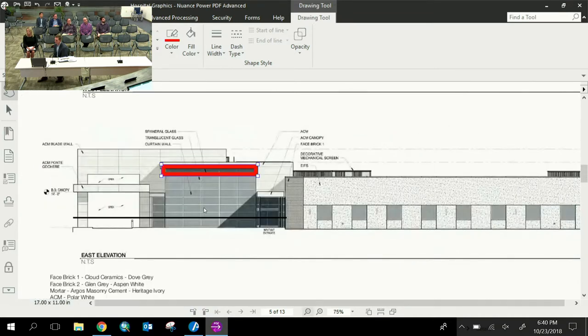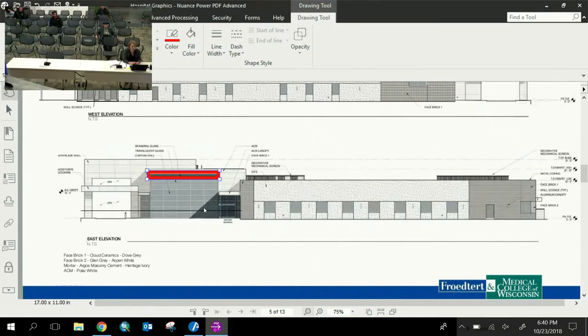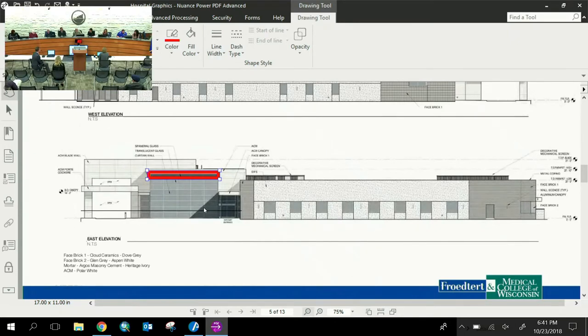On the metal panels, we've dealt with them on other buildings. They're becoming a little more commonplace. Yeah, we're not unfamiliar with architectural metal panels as an exterior building material. Exactly. And the spandrel glass, again, is really just a darkening, so it's a small portion of the overall glazing. Yeah, it's opaque. I really don't have any issues.